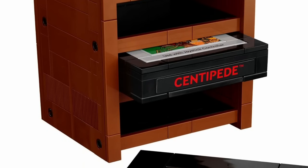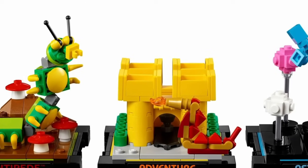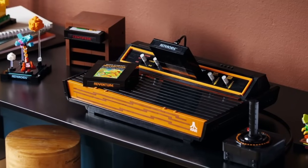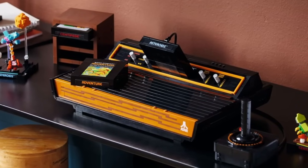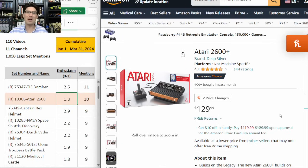And the cartridges are great. Even though they're stickers, they look great. The vignettes are really cool. I love how clean the build is for the console, the switches, the joystick, the wire, the plug. From a design and execution standpoint, it is outstanding. And lastly, a lot of things that are old are becoming new again or becoming very popular. You know, we're really liking the retro style right now. You can buy a new Atari console on Amazon. Yeah, it's $130. Pretty good.